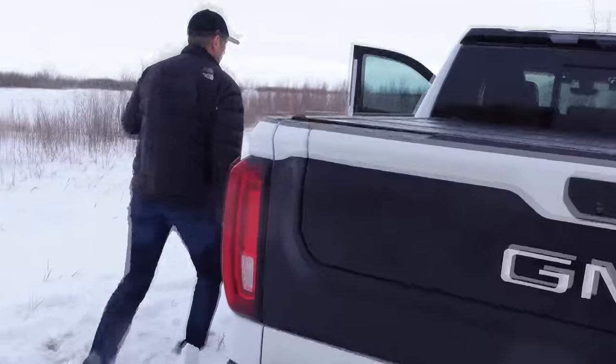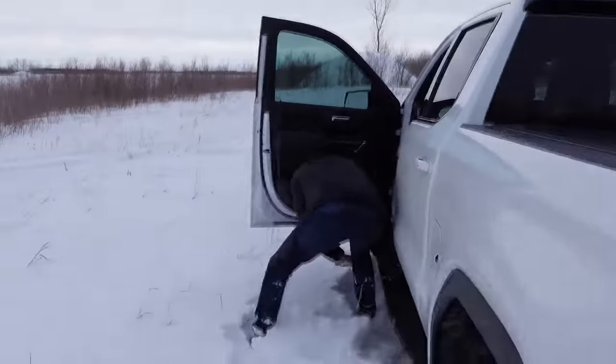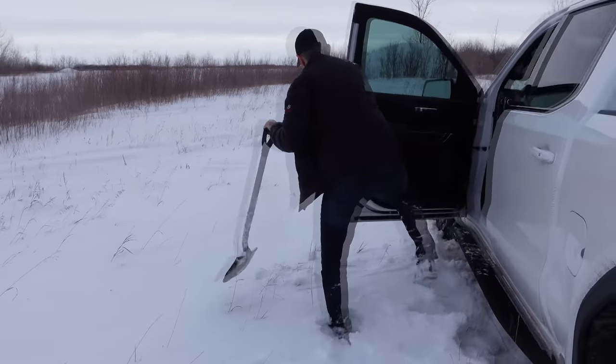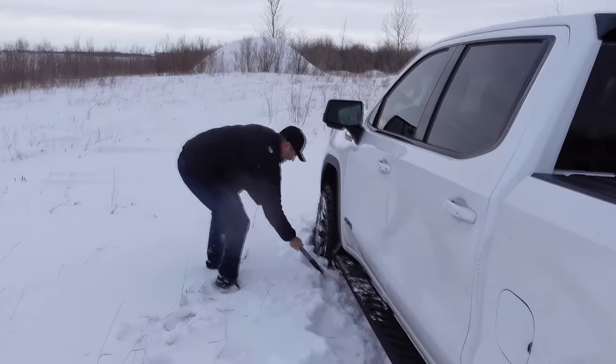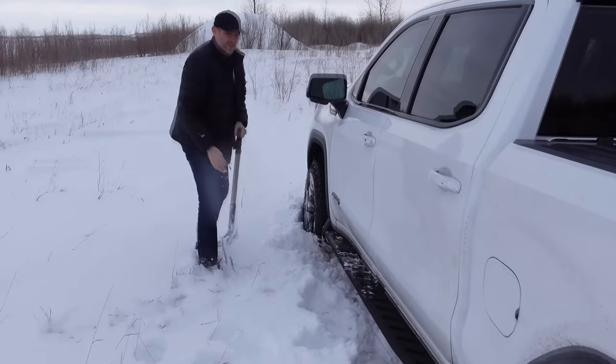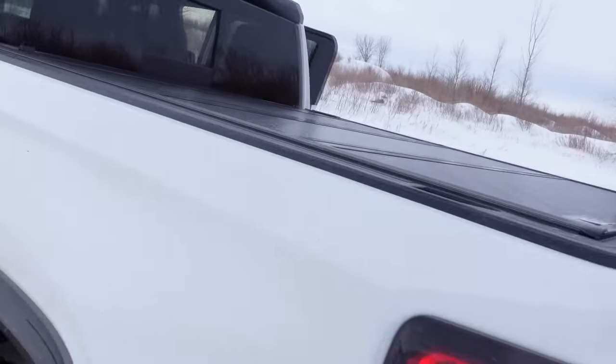How's it digging? We were just talking about how Steve would mention this is going through snow, no problem. And then it got stuck. Well, it's because I moved here and nothing was carved for me. Yeah. We'll see if we can back out. Otherwise, he could just pull me.